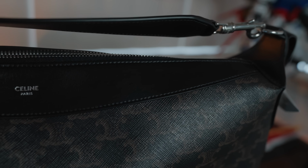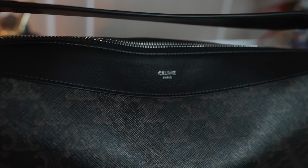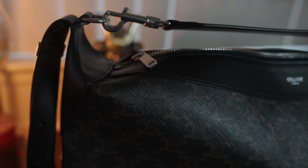I think it holds everything that I need. I personally enjoy the design aesthetic here. This is from a brand called Celine. I picked this up on a recent trip in London. Just wanted to grab something for myself that was going to look great, last long, and again, kind of fit the style and aesthetic that I've started to shift more towards in 2025.